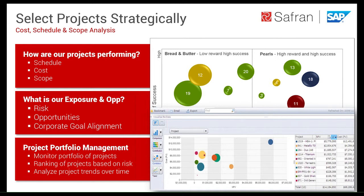So when you integrate the SAP portfolio management solution with the Safran solution, and you have this tight integration so that you can monitor both qualitative and quantitative aspects of your project, you can have that vision and that insight so that at any given upturn or downturn in your industry, you can quickly say, these are the projects that we're going to double down on, these are the projects we're going to shelve, and you have that competitive advantage against the rest of the marketplace.